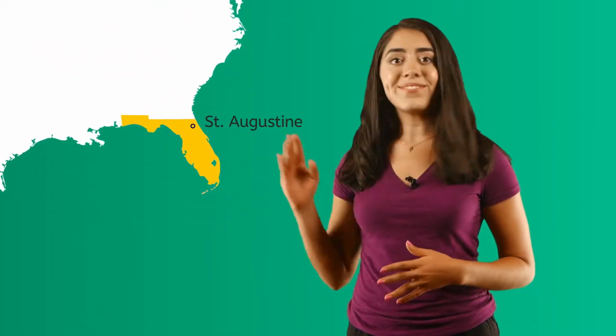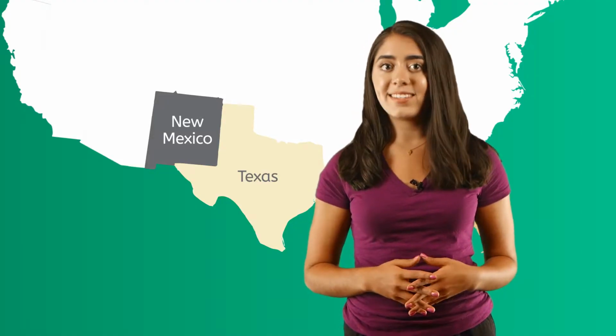The first permanent European settlement in the U.S. was created in 1565 by Pedro Menéndez de Avilés in St. Augustine, Florida. The Spanish continued to explore parts of what are now New Mexico and Texas as well. However, at the time, they left the majority of North America untouched by anyone but the Native Americans due to foreign diseases in the area.